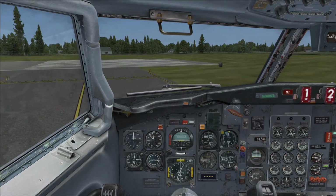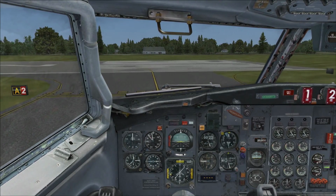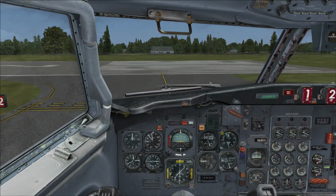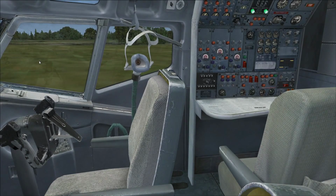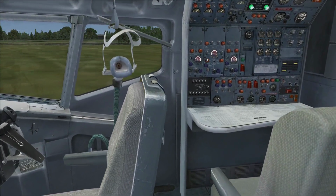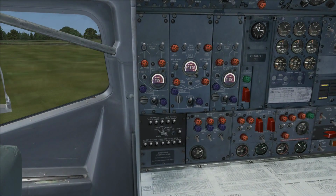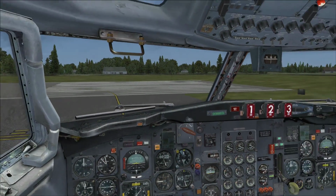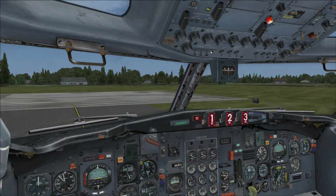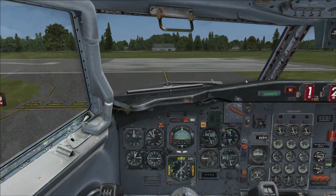Alright, we'll stop it right here. Spin around here and look at the fuel. 21,379? 27,000. That seems like it's full, which it shouldn't be, but whatever. Landing lights are on. Let's enter the runway.